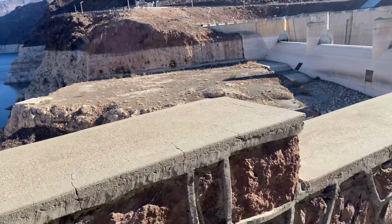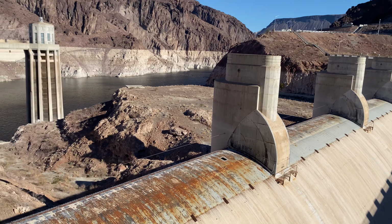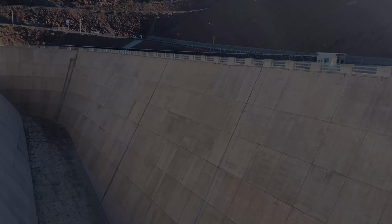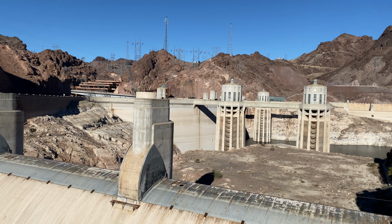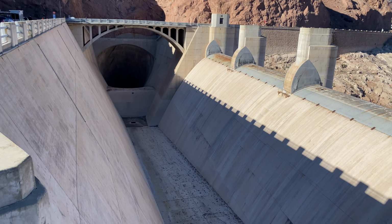Acres. Sound about right. These do give slides, though. Right to your door. That's crazy. Well, at least you go out with a bang. So we're definitely on the Arizona side. Further down, the Nevada side. Look at that hole.